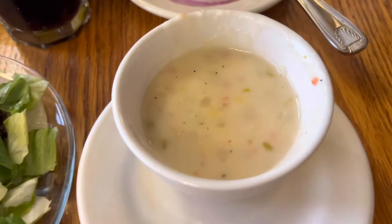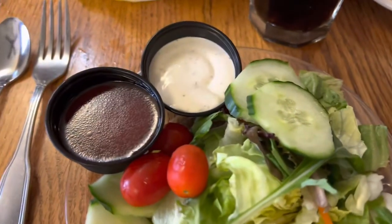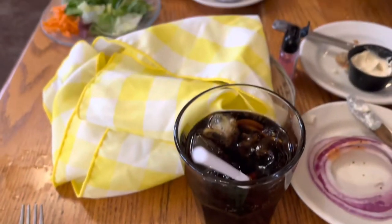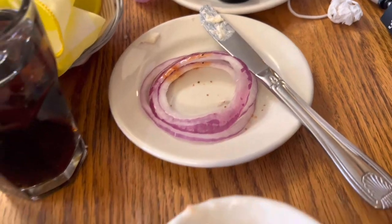Alright, guys, that's the corn chowder. Salad with French and ranch. That's how I roll. Don't like those onions. Those came off real quick.